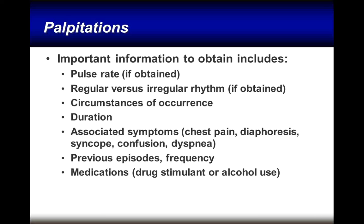Are they doing different drugs? Are they doing their K2? Are they doing their bath salts and all that stuff? LSD.